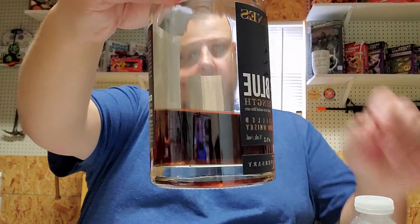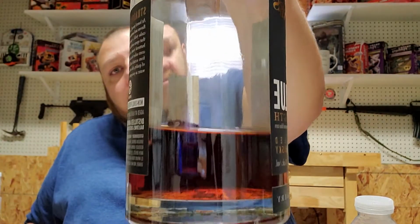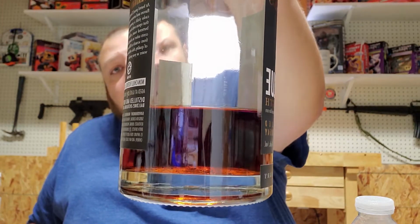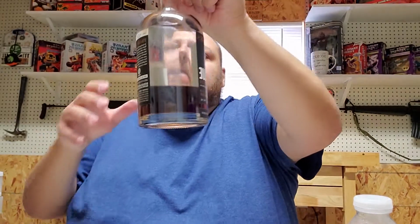So look at the color on that, and you can see here that I've been hitting this bottle. I guess not too hard since I have had it over a year, but I do enjoy it. I like to savor it. You know, I'm not drinking this to get drunk, taking shots, that kind of crazy stuff.